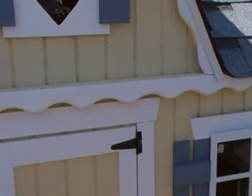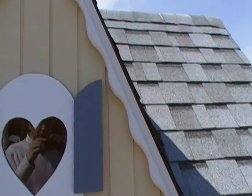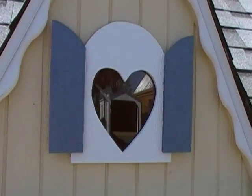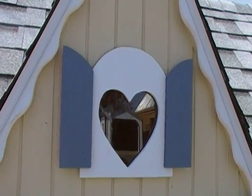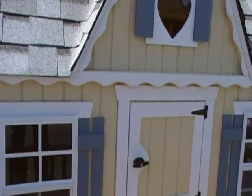You can see all the scalloped fascia here, which gives it just such a nice look. And the heart window, that is just adorable, isn't it? With the shutters on the sides there. Just really, really cool.